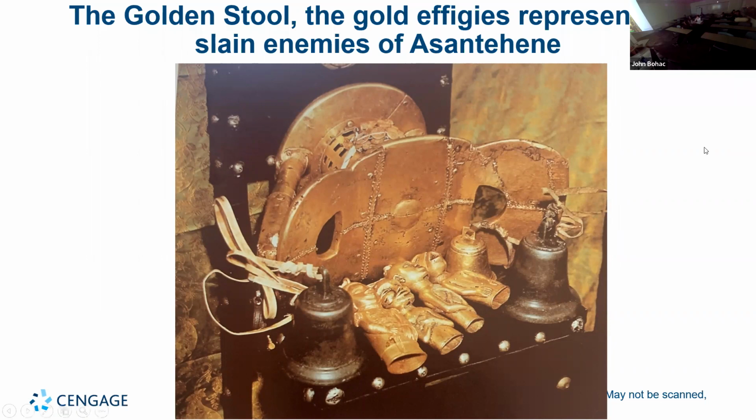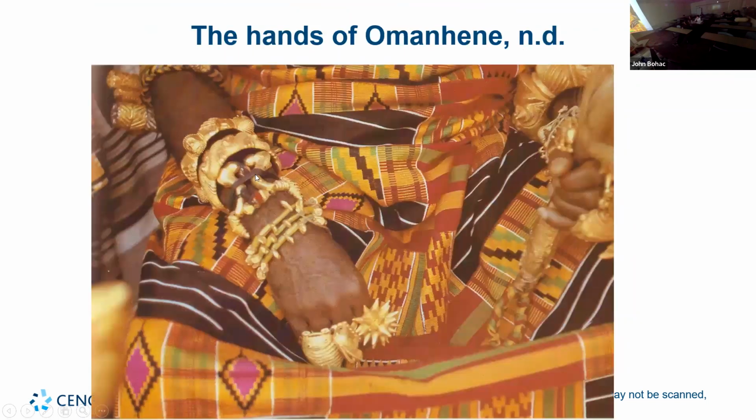And so anyway, I wanted to point this out too. These represent the slain enemies, and here it is, the golden stool, and it has its own stool. And I wanted to show you this too, because this is really an interesting photo, Omanhini, and look at this jewelry.